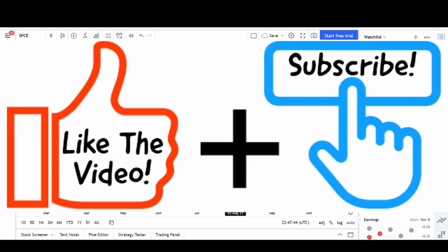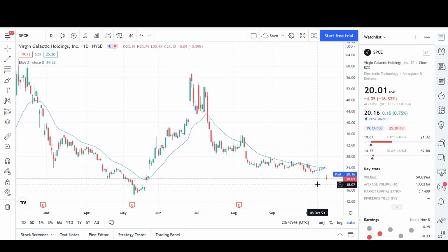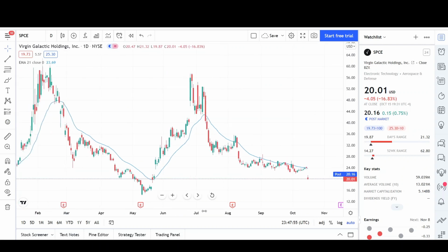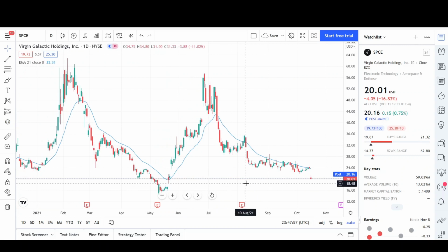So SPCE looks like it had a crazy sell-off today because it trapped a bunch of long traders and used their stop losses to bring the market down. Pretty much for a couple of months now, I've been saying SPCE is going to be going down to like the $14 or $15 level.